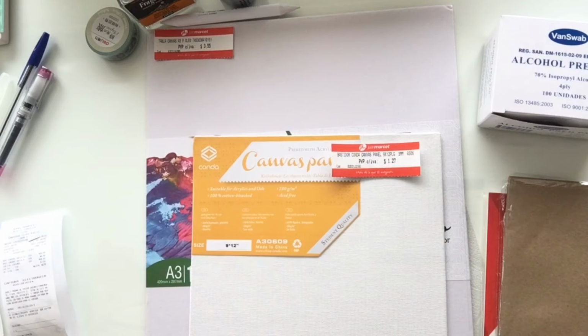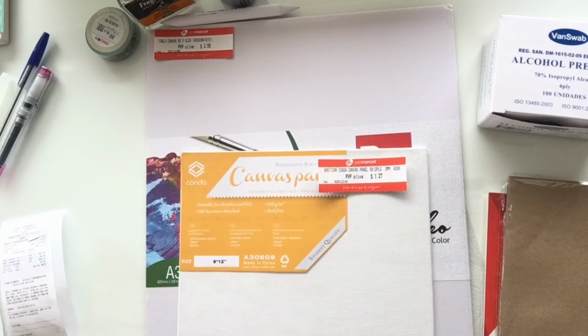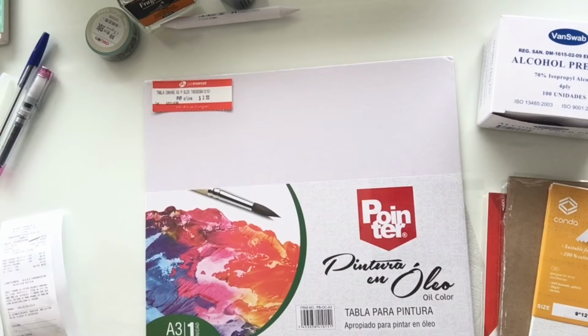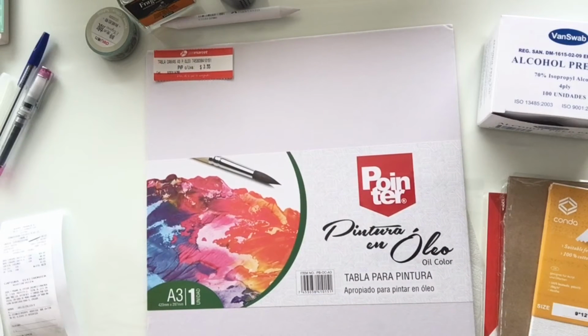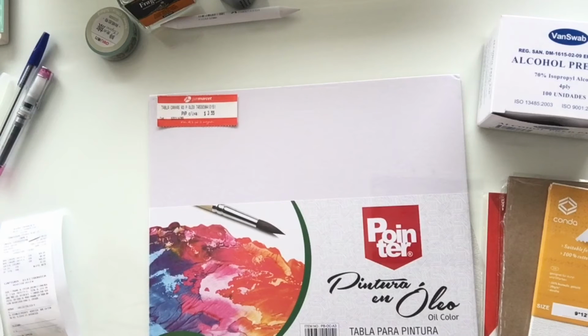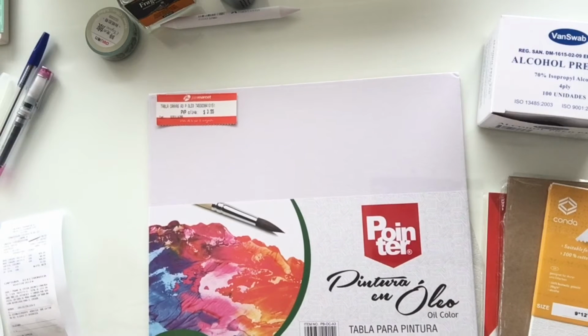So this one's $1.97, that's a 9 by 12. And then this is a larger one, A3 size, which is 420 millimeters by 297 millimeters. Not sure what that is in inches, but this one was $3.55.